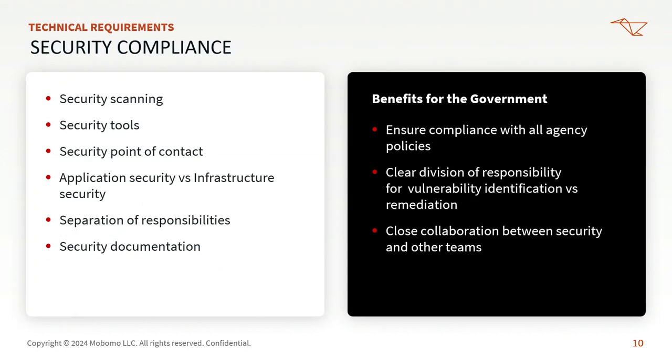Next one is around security compliance. I'm seeing some interesting RFPs. I always find it interesting that some solicitations will want to put a single contractor in charge of not only development, but also security, which is weird to me that you would ask a company building the site to also tell you that it's secure. If I'm buying a house, I hire somebody to inspect the house, and they say, here's all the things that are wrong. It seems like a conflict of interest.